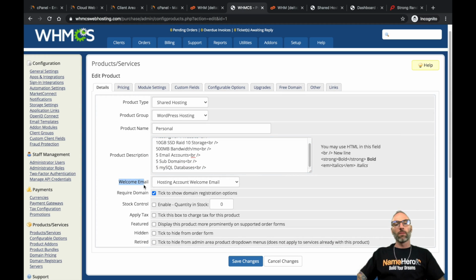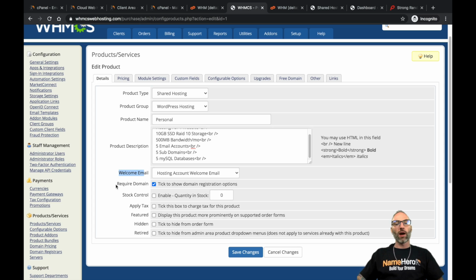Okay, welcome email. This is an awesome thing about WHMCS. It already knows you're using cPanel because we told it. It already knows the details because we imported them. And so it's automatically going to send your customers personalized welcome emails. You don't have to type it. It's already set and ready to go. So no change there.